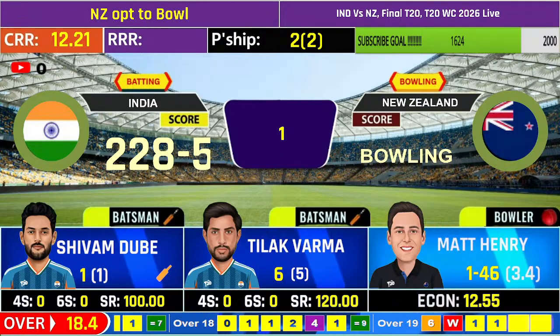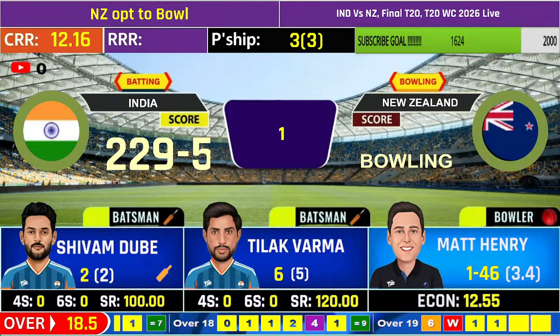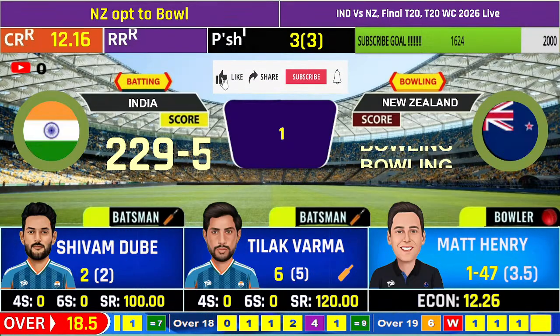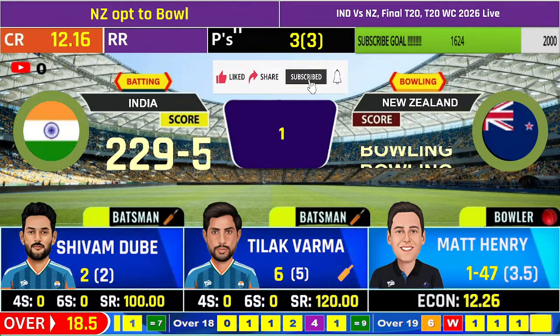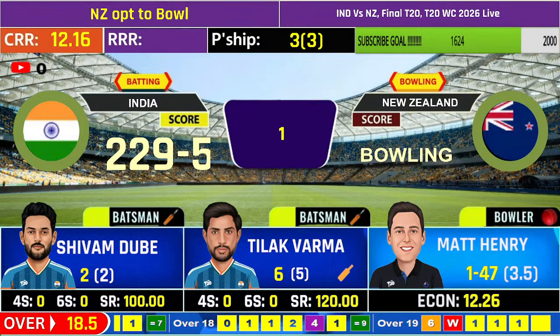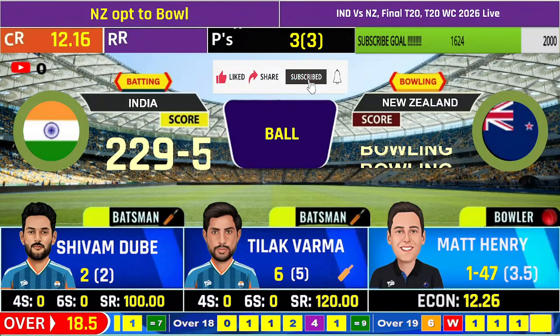And another, 8 of this over. Matt Henry is someone who loves his slow bouncers at the death. Bowls it 42% of the time. Still just a single. New Zealand are knocking on the door, but has the horse bolted?